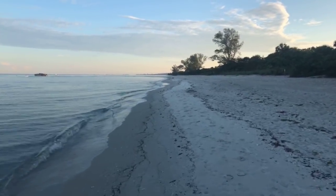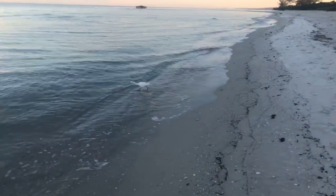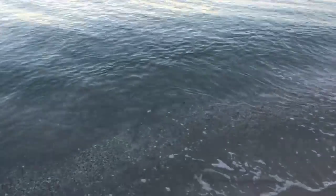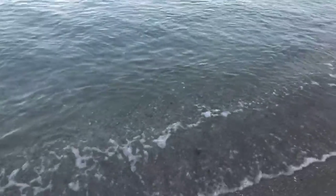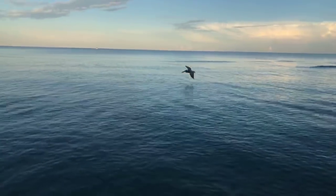Isn't that beautiful? A little snowy egret over there. Well, the water's still nice here. So far, the water's nice and clear right here. We're up into area 4 now. The barge isn't pumping, so that has a lot to do with it. The water looks great right here so far. There's a pelican flying by. Aren't they beautiful?